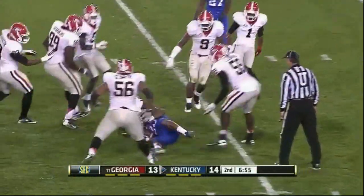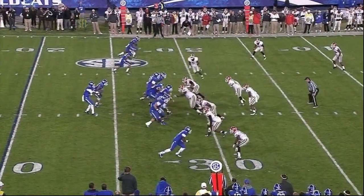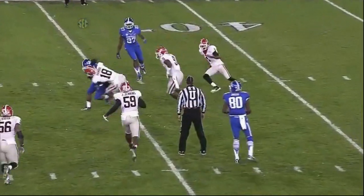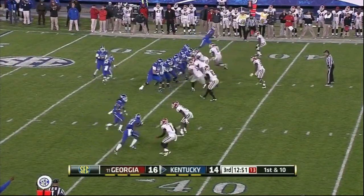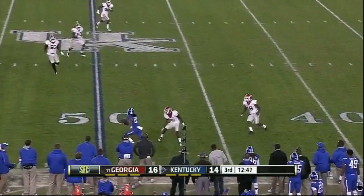This one is caught. Look at the recognition by Whitlow. This shows me he's growing up. He sees the blitz by Damian Swan. He knows that that's a hot route. That's a side adjustment. That's Darryl Collins, his wide receiver, on the slide. Completed to 50.